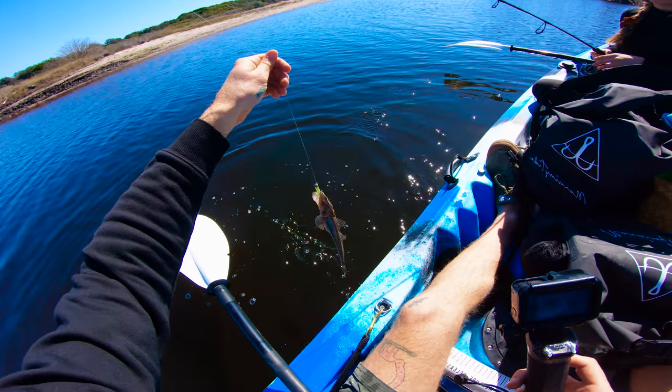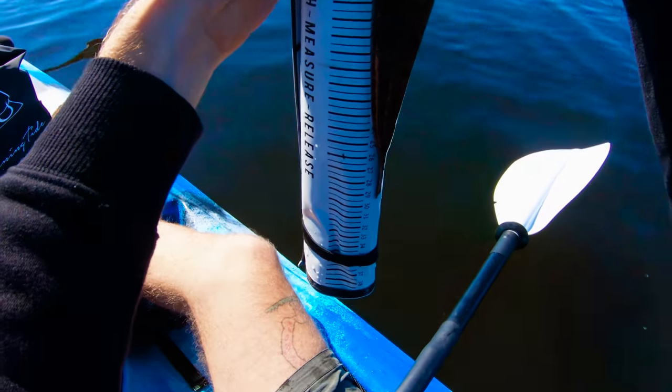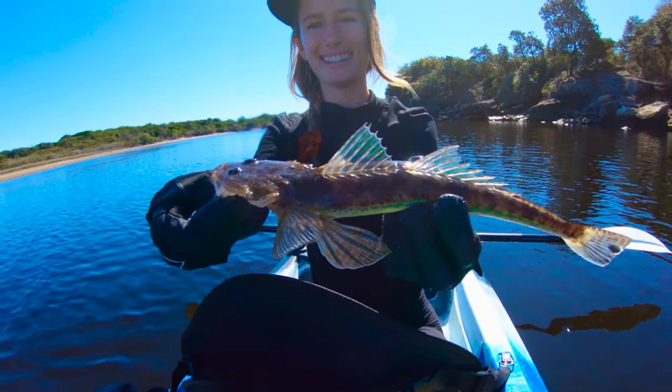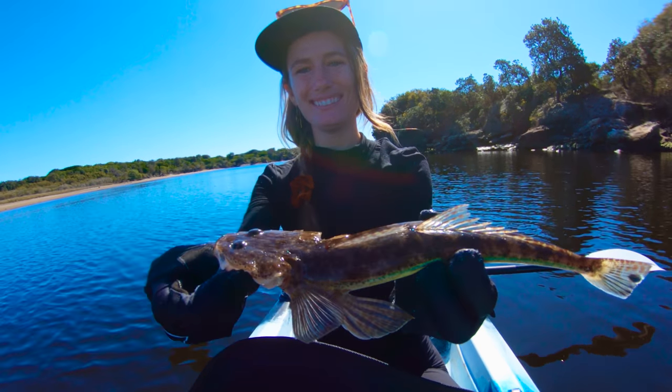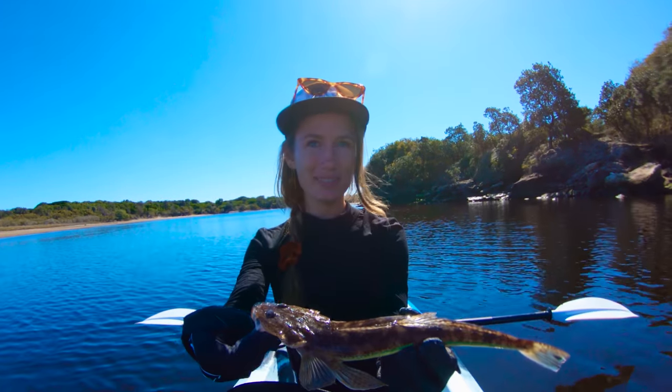Okay, open the blade. Oh, he's 29 centimetres, bro. Did I beat you? Yeah. Can I try and hold him? You can totally try and hold him. Okay, with a 29 centimetre flatty. He's so cute. Winning the comp. You're currently not cooking dinner tonight. We have to actually catch dinner too later.